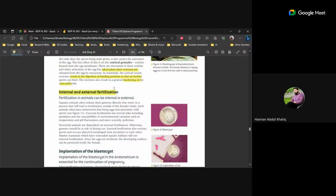It's basically an explanation of the organisms who have developed a copulatory organ and those who have not developed such a thing. There are many animals who have developed the copulatory organ, like reptiles, birds, and mammals. These reptiles, birds, and mammals load their sperm into the female reproductive system.